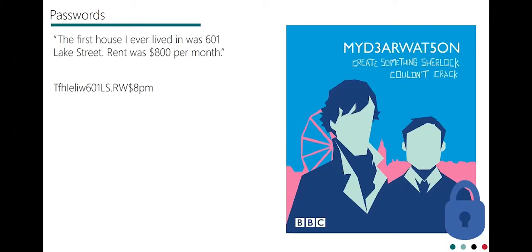So if you look at that line down there that looks pretty nonsensical, while I read the sentence again, you can see how it's a strong password. The first house I ever lived in was 601 Lake Street. Rent was $800 per month. So that's one way of making sure that you have a strong passcode that you can remember later.